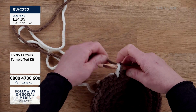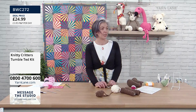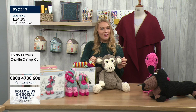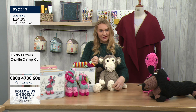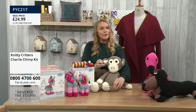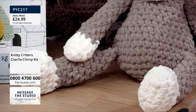I'll show you. So if you have a look at his ears, Charlie Chimp's ears, you can see he's got a white inner. Oh, yes. And then we do the brown outer. And his paws as well, if you look at the paws as well, they're all done in the round. So we've done it in this cream yarn to begin with. We've done so many rows and then we've changed to the brown and carried on. So they're not sewn on afterwards, it's all incorporated in. Nice. So we need to know how to change yarn.